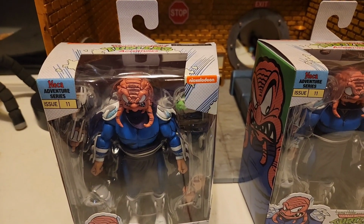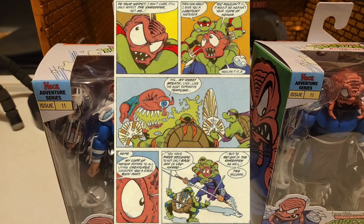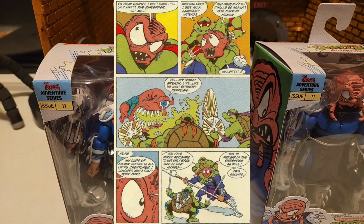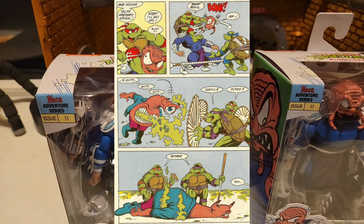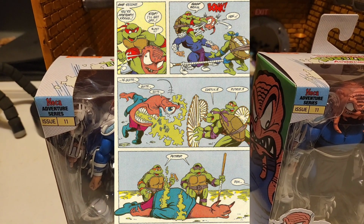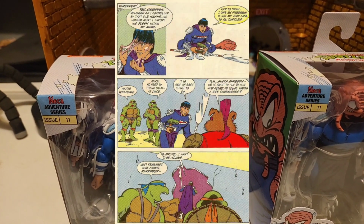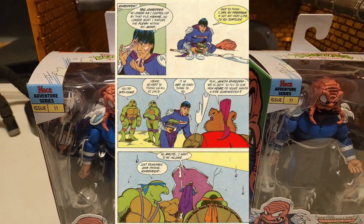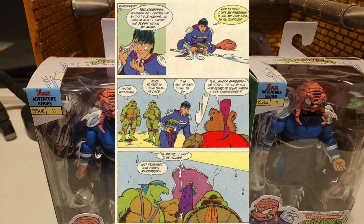But the second issue, just to round it up real quick, the Turtles are fighting Slash and Belly Bomb and Krang. Krang, now controlling Shredder's body, is fighting them. The Turtles end up saving Shredder and ripping Krang off of Shredder's head, and then Shredder's like, oh, I owe you guys. You know, I wasn't expecting the Turtles that I was trying to kill all this time to actually save me. So that summarizes that, guys.